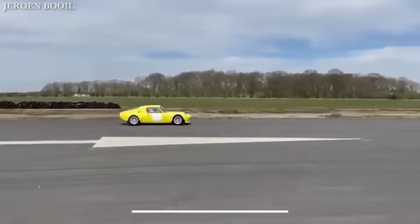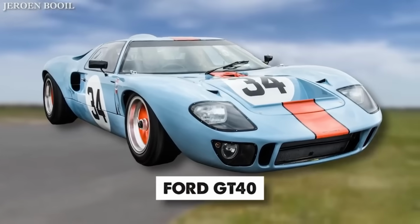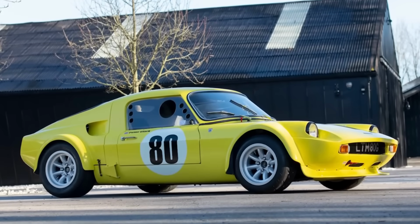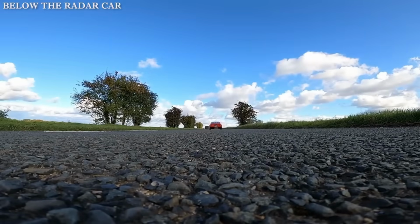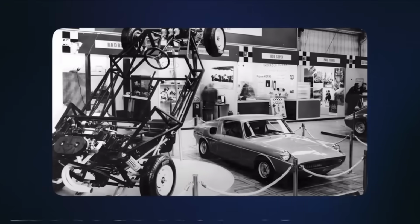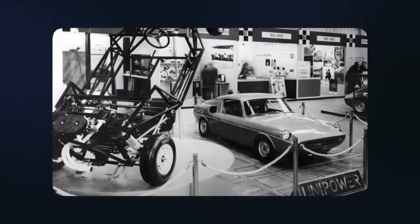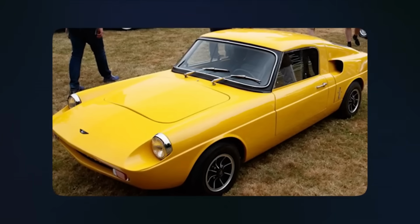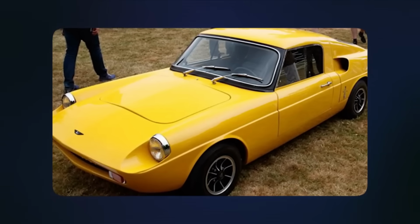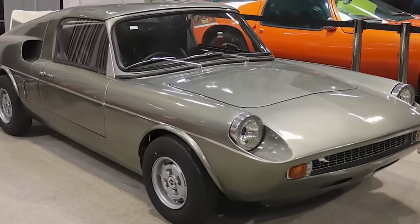The design work was done by Ron Bradshaw, who had also worked on the famous Ford GT40. With that kind of experience, the Unipower ended up looking like a downsized supercar. Some people even called it a mini Miura. The car was built using a steel tubular space frame made by Arch Motors with a fiberglass body bolted on top. That body was produced by Specialized Moldings, while the trim and interior were done by Wood and Pickett, a coach builder known for customizing cars for celebrities.